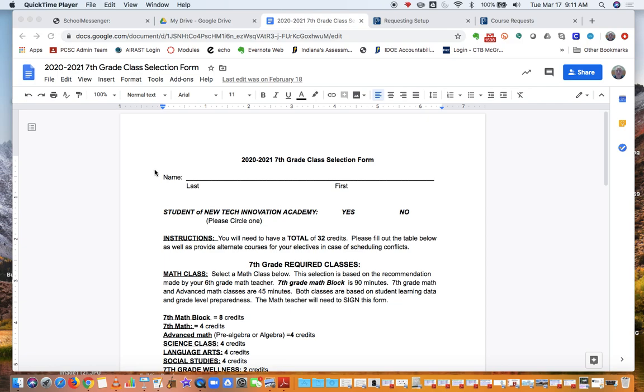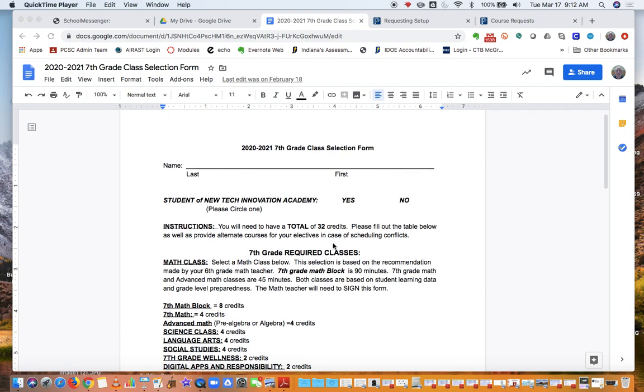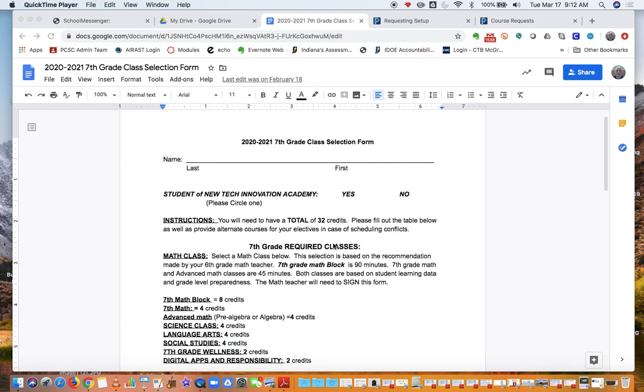Recently, I visited Riverside and went through choosing classes for the seventh grade. I gave you two packets of information. One, a purple one that had a description of the courses that you could choose from. And then I gave you a piece of paper that looked like what is on the screen, your 2020-2021 seventh grade class selection form. You were to put your name on it, select your classes, and then turn that into Ms. Cobb. If you've not done that because we're on e-learning, you can still do so when we return to school.